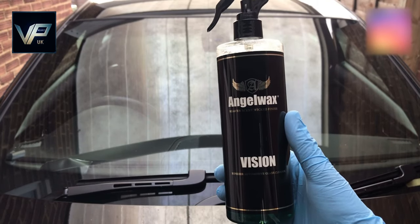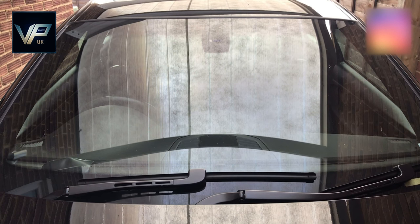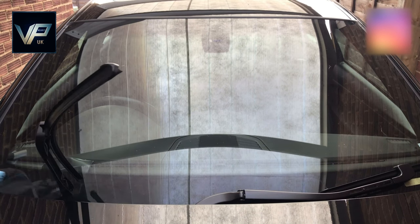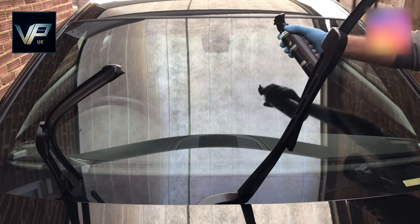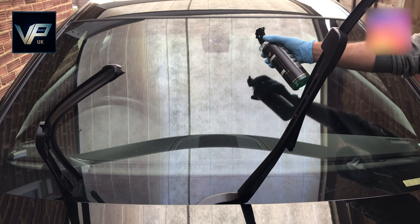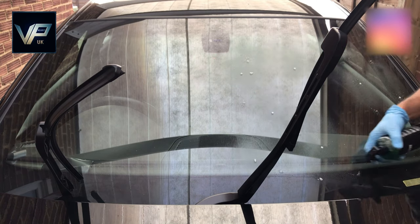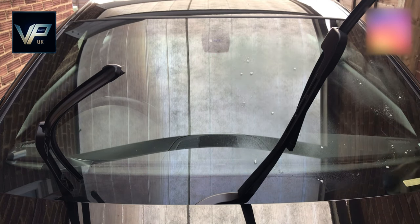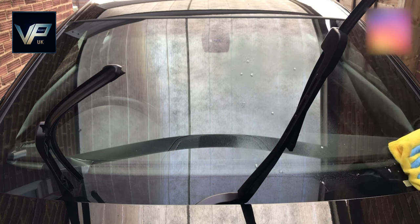So the first step is to clean your glass as best as possible, and for this reason we're going to use AngelWax Vision. If your glass is really dirty, then obviously you need to wash it properly, but as you can see, ours is not that bad. And AngelWax Vision seems to be a little bit stronger than other glass cleaners in that it will strip most things. So for our purposes, this is absolutely perfect. What you want to do at this stage is just make sure you get the glass as clean as possible, making sure you get into all of the corners and just get it as best prepared as you possibly can.